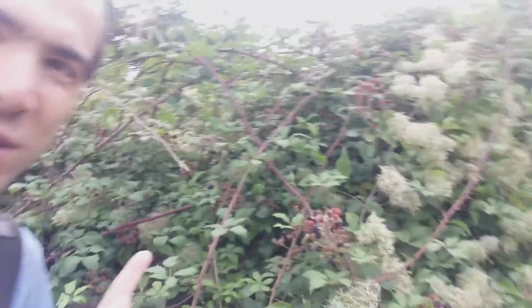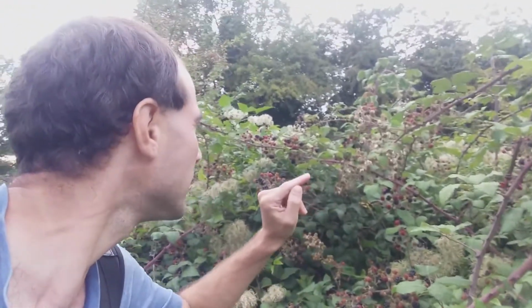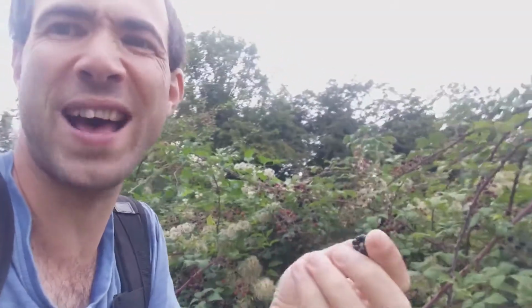Time for a blackberry feast. Of course it's September, so officially this is blackberry season. Let's eat one. Which one am I going to have? I'm going to get that one. Try not to get pricked or scratched. Not bad.